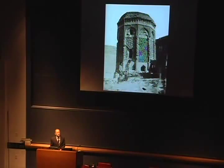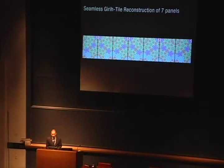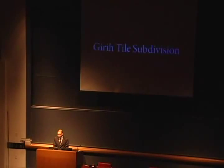All right, so there is the original overlay onto one of the panels of the girih tiles, and now I'm just showing the blue line decoration. And then you can see for the whole panel, or the whole pattern around the building, it repeats 7 times out of the 8 sides of the building, and there's one panel for the door.